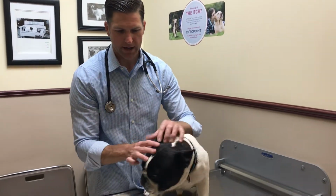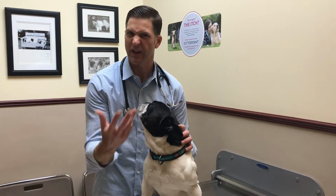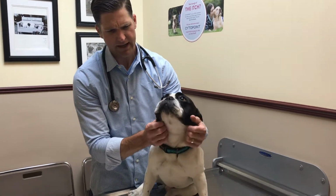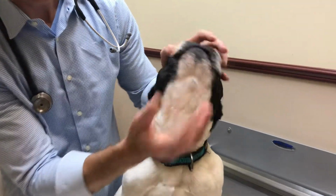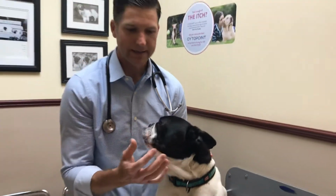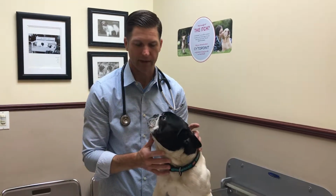And we'll kind of move back here, go to the ears. This is a good opportunity to discuss, do they have an active ear infection, and some preventative measures to prevent future ear infections. Then I'll kind of slide down here, ultimately lift up the lips. Most Bulldogs, again, predominantly English Bulldogs, will have a good underbite. That's a good predisposition to dental disease. There's a great opportunity to talk about dental prophylaxis, a good finger brush, something like that.